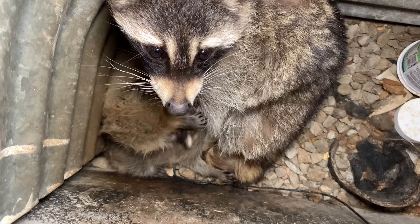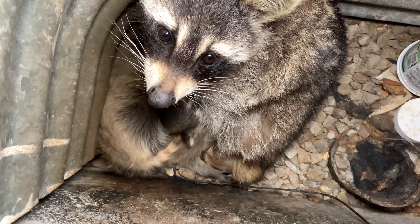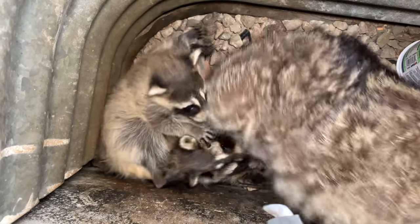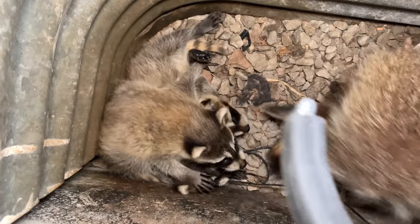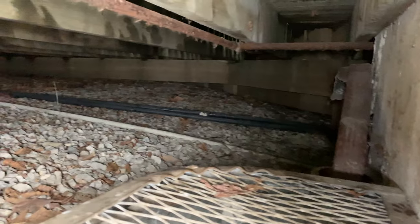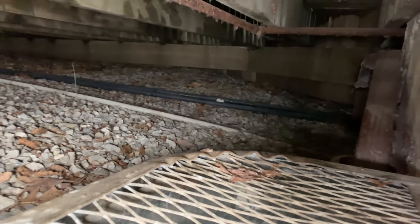Okay, so the mother's not moving with us banging, so we're going to reach in with our grabbers and grab the babies from her. We're not hurting them. Oh, she might move now. There we go. Okay, she ran off in that direction. Not sure if you can see her or not, but we're going to go in and grab the babies.